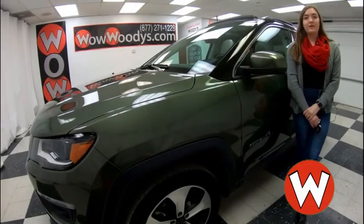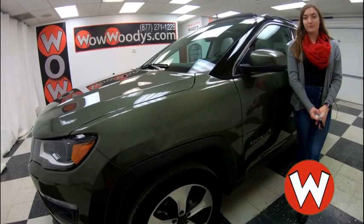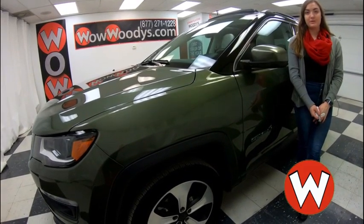Hey everyone, if you're looking for an incredible SUV that is a manual, has heated seats, an incredible media center, and more, then check out this 2018 Jeep Compass.